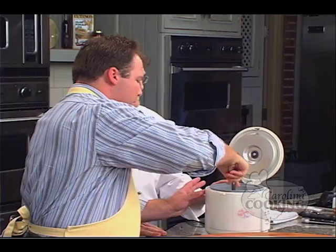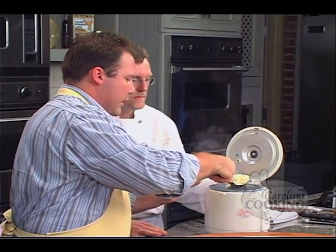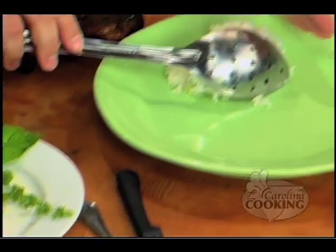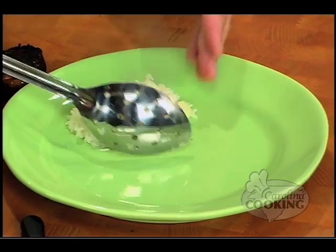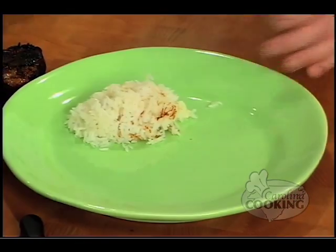Look at that. And so all I need is a scoop. Okay, is that about right? Depends how much rice you like. Is that where you needed it? Yeah, I usually do right in the back. Did you want a mound? Mound is good. All right.